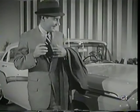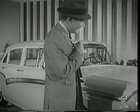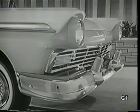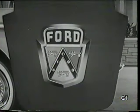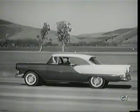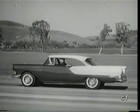Be a comparison shopper yourself. Check the new kind of Ford against the others. You'll find the '57 Ford gives you more value per dollar than any other car. Ford and the Ford dealers of your community invite you to come in and action test the new kind of Ford for 1957.